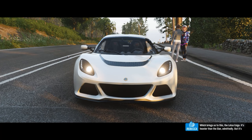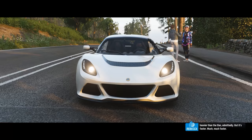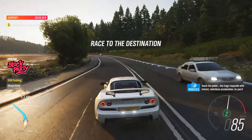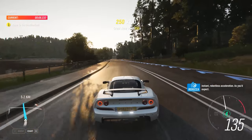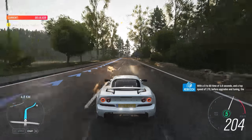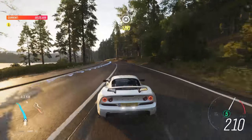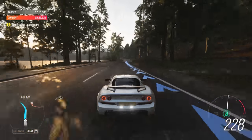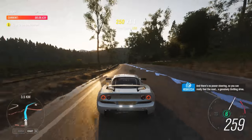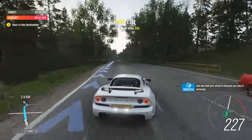Which brings us to this, the Lotus Exige. It's heavier than the Elan, admittedly, but it's faster, much, much faster. Touch the pedal, the Exige responds with instant, relentless acceleration, as you'd expect. With a 0 to 60 time of 3.8 seconds and a top speed of 170 before upgrades and tuning, the Exige is uncompromising. And there's no power steering, so you can really feel the road. A genuinely thrilling drive, and one that isn't afraid to demand you take it seriously.